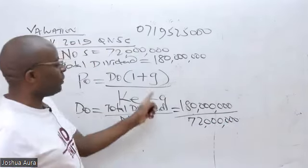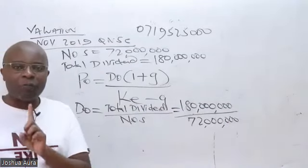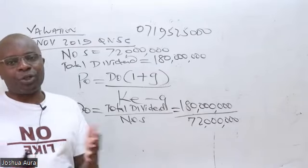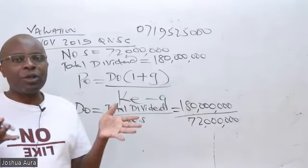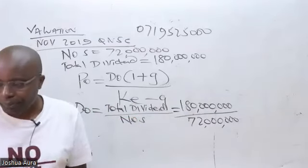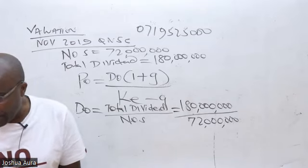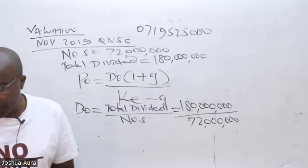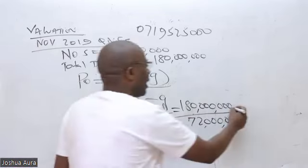So is there somebody who is able to give me the current dividend per share? Please write this in full. The D0 does not stand for district officer. That was just a moniker to enable us understand this even better. So I'm being given a figure of 2 point what here? 2.5 from Raphael. Great. Bernard also has confirmed that 2.5 is correct.